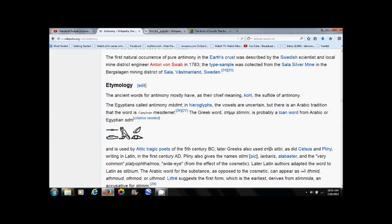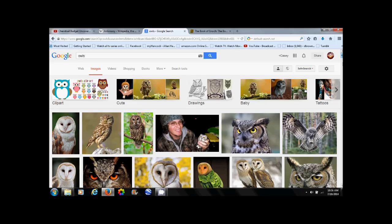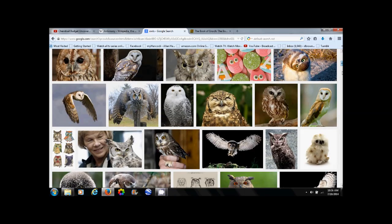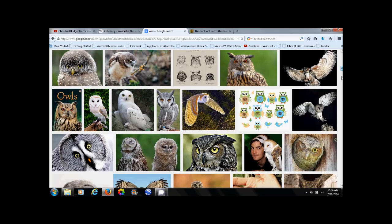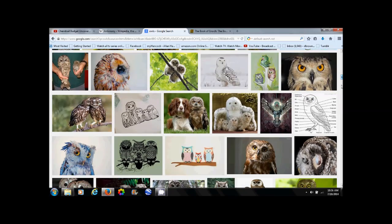And if we look at pictures of owls, we can see why. And these owls have very definitive eyeliner-like structure around the eyes, which is probably where the origination of the beautifying of the eyelids came from, according to the Book of Enoch and the research that we have done here, you guys.